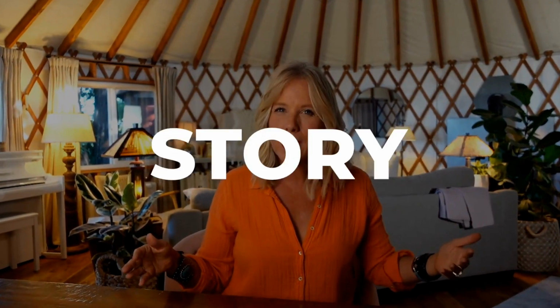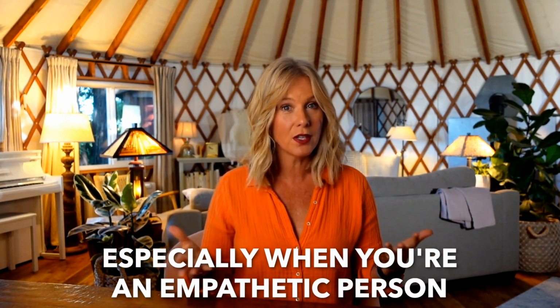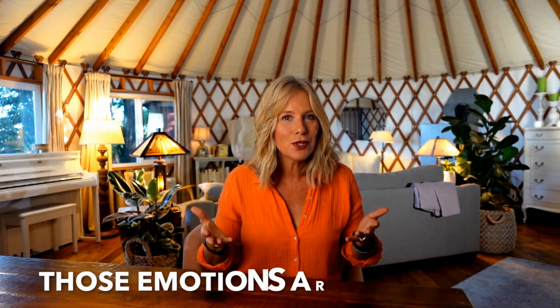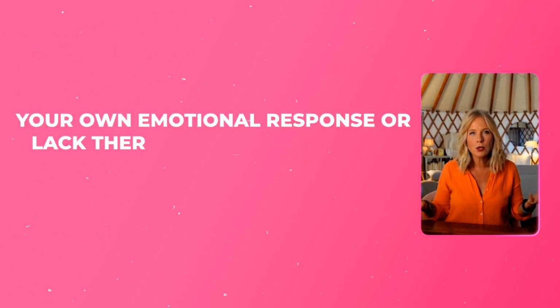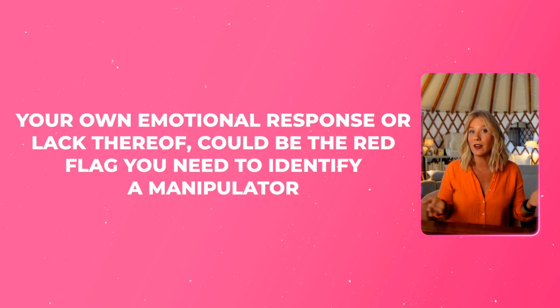If someone's story or emotions don't resonate with you, don't cause some sort of emotional reaction within you, especially when you're an empathetic person, it might be because those emotions aren't genuine. Your own emotional response or lack thereof could be the red flag you need to identify a manipulator. Always trust your emotional instincts. They're more finely tuned than you might think.